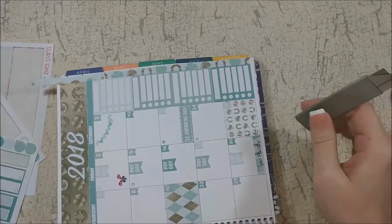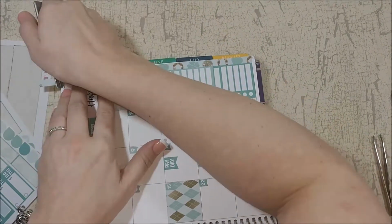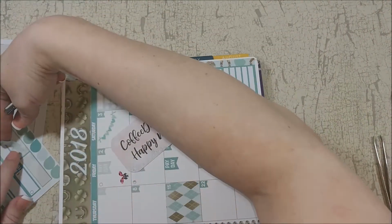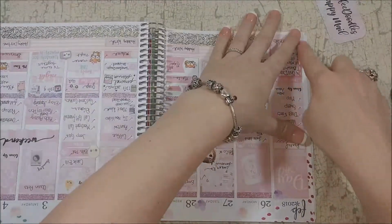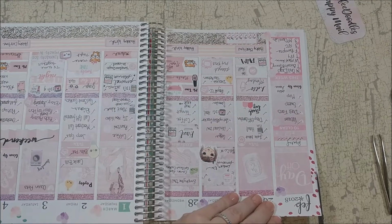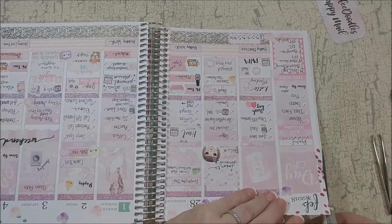So Tuesday is Hufflepuff Pride, House Pride. Wednesday is Slytherin House Pride Day. Thursday is Gryffindor, and Friday is Ravenclaw. So if you're in those houses, if you've ever done the sorting hat on Pottermore, then you know what house you're in and you can celebrate.